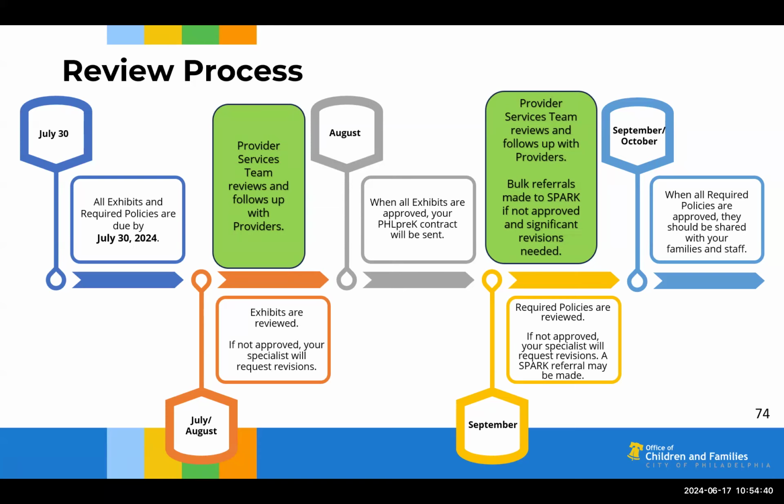So after the provider submits their exhibits and required policies by the 30th, the provider services team will do that review of those exhibits, follow up with the providers, and get them to revise it. After they're approved, the contracts team will provide their contract. We'll let the provider services team know when that's completed and signed. Then after that, the provider services team can go back in to Open Water to review the policies.